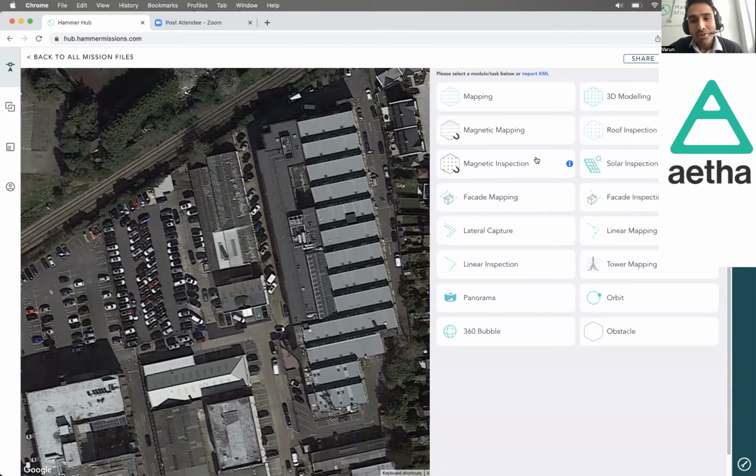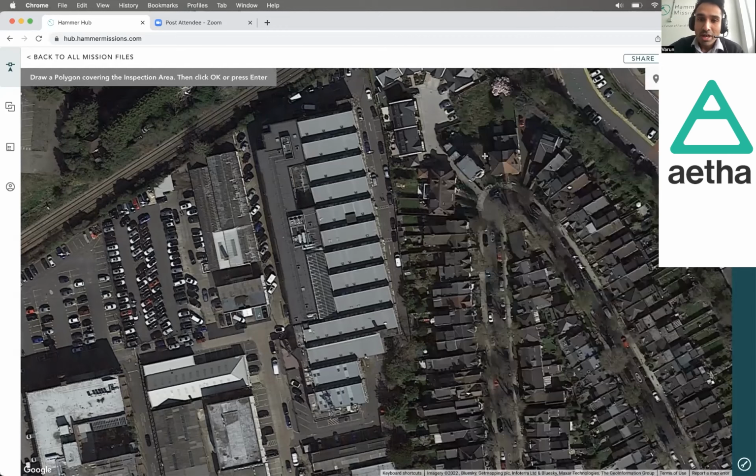In Hammer, the approach we've taken to mission planning is that we've understood that you might be doing one mission one day and another mission on a different day. What you don't want to do is switch between different software for different tasks. You want to build consistency in your workflows. And so we integrate different types of missions into one software platform. So with Hammer Hub, you can choose a roof inspection if that's what you're aiming to capture.